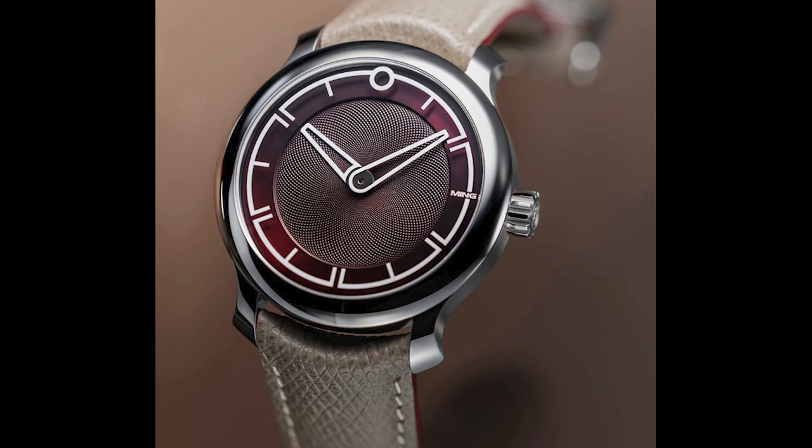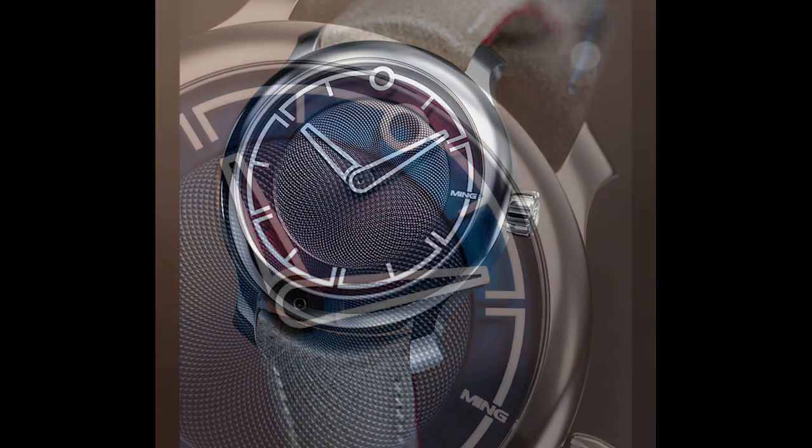So these are essentially 2893s. They are ETA clones. They're Sellita movements. They're 330s. I actually included the 1709 on my most hated watches of the year, and that was because this watch got a ton of hate.